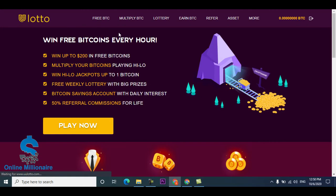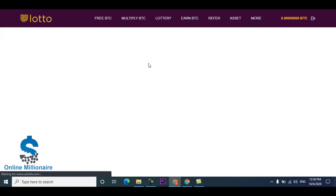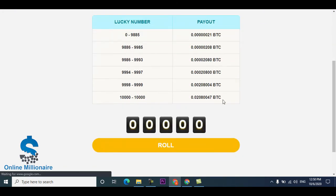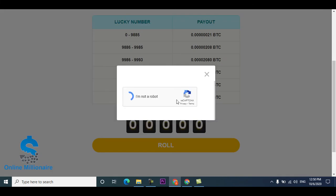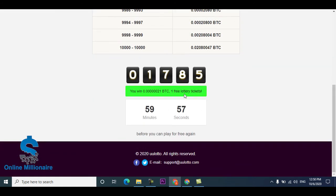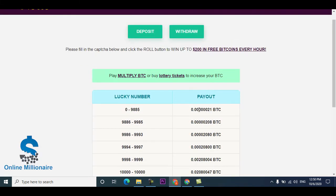Just I go to free BTC. First one, you can claim your free BTC every 1 hour. This is very easy. These are all the captchas you can find, and just click it, solve this little captcha. Okay, solve it and you can earn one lottery ticket and 21 Satoshi. Okay, I earned 21 Satoshi.